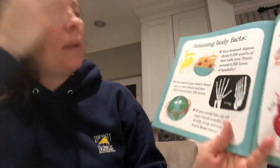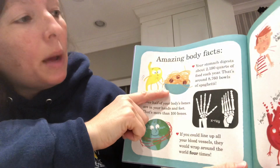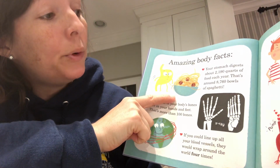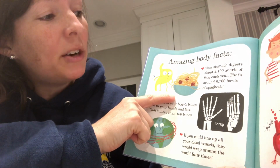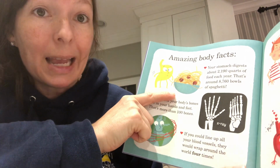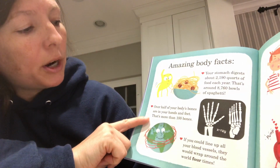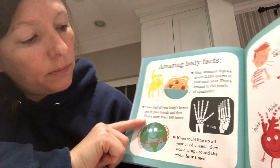We have a few amazing body facts. It says, your stomach digests about 2,190 quarts of food each year. That's around 8,760 bowls of spaghetti. Over half of your body's bones are in your hands and feet. That's more than 100 bones.